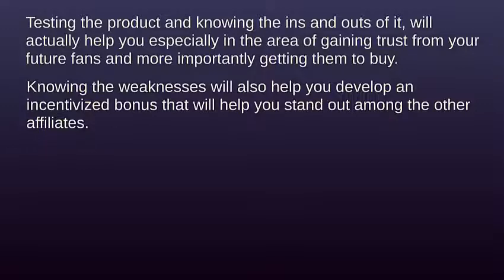So if you take a look at a product and you find that, let's say that it is weak in a certain area, then you can fill that area where it's weak and turn that into a bonus. Does that make sense? So if you look at a sales page and you feel like, man, this is weak because of this area, like maybe the training is weak, then you could fill that gap. And we'll talk more about that in the incentivized bonus video, but that's a way of creating a bonus.